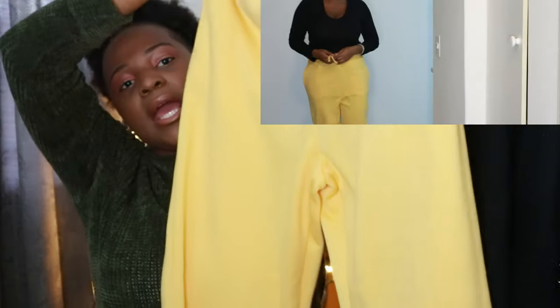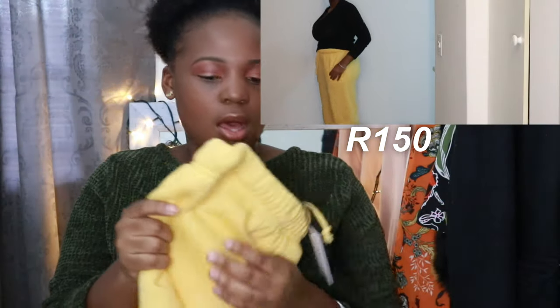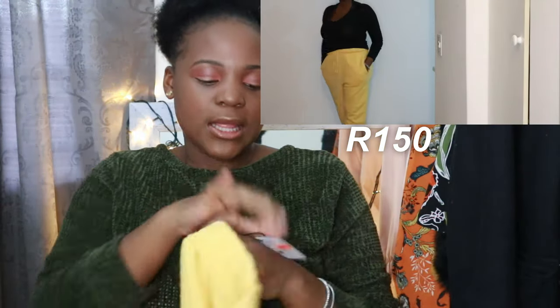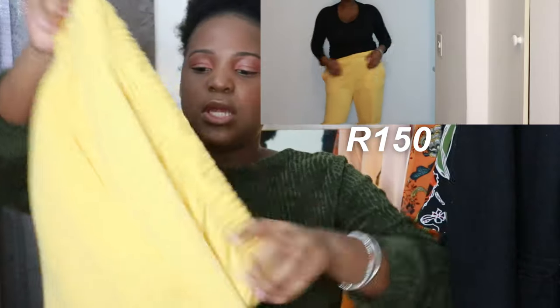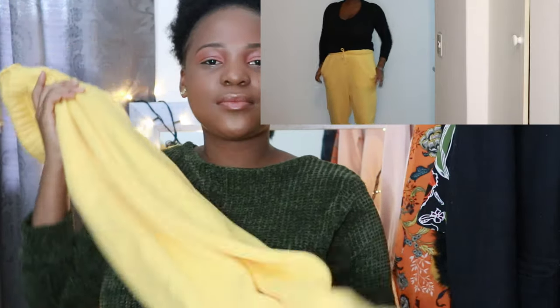And the last item on my basics list is this yellow, or is it mustard, sweatpants. These I got from Factorie. And they feel like a baby. And yeah, that's it for the basics. Let's go on to the tops.